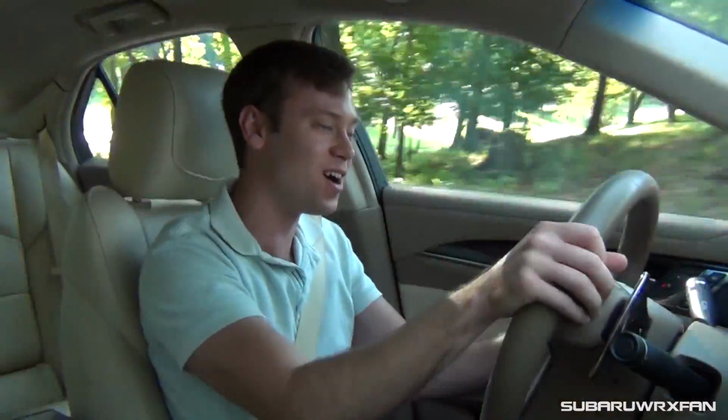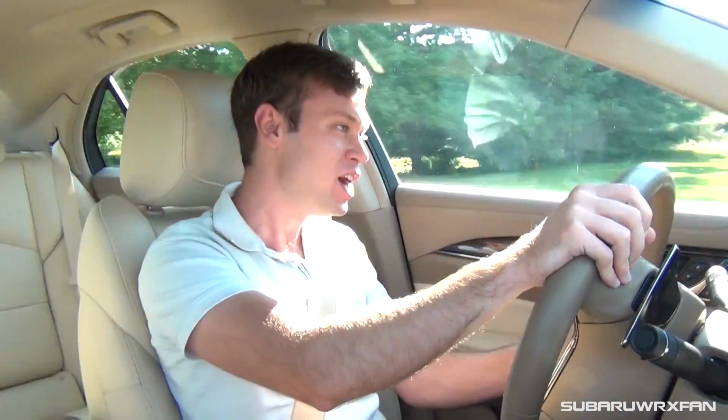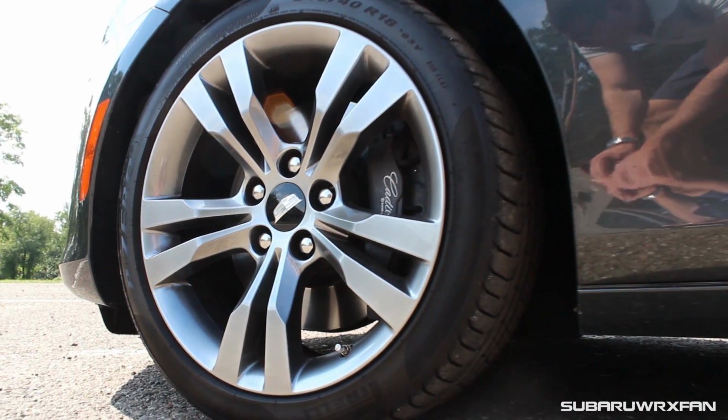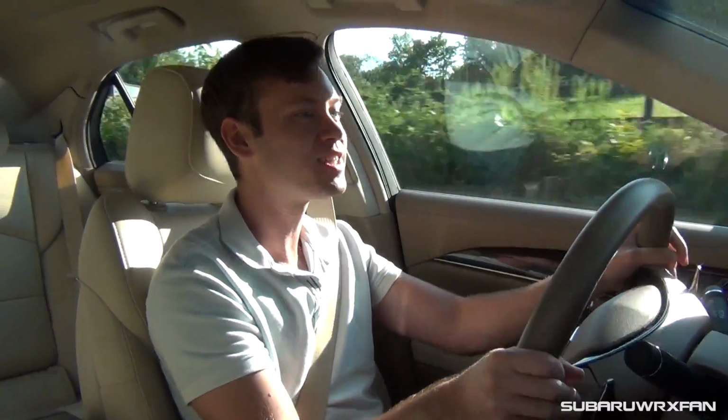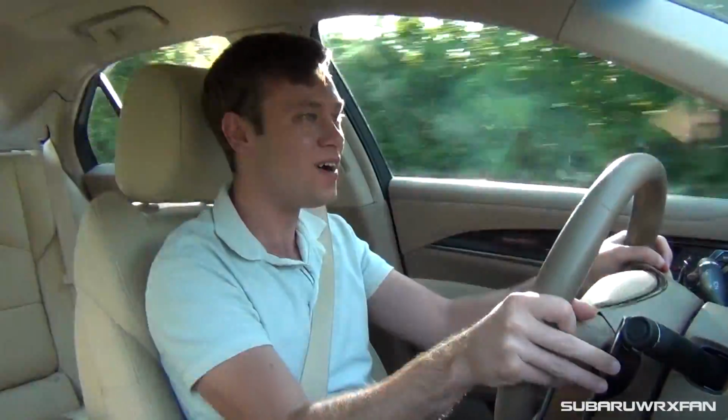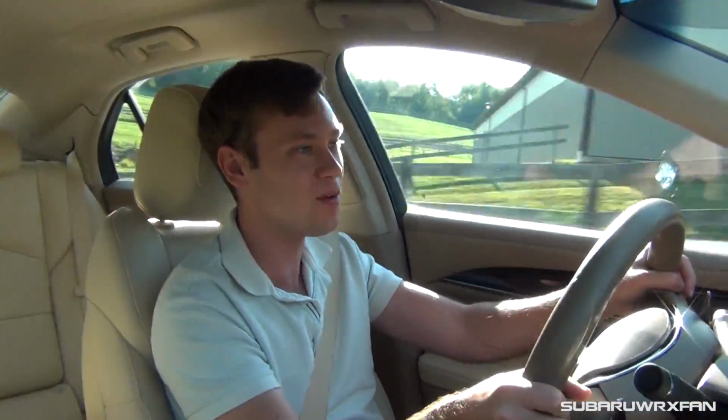Most other cars would totally just wash out right there, and this one just kept on gripping. And the tires aren't insane either. We're dealing with Pirellis, and they're 245s in the front and 275s in the rear, so not the most aggressive setup either, but it still holds its own, which goes to show just how good the chassis is. On this tiny little windy road, it just holds its own so well.